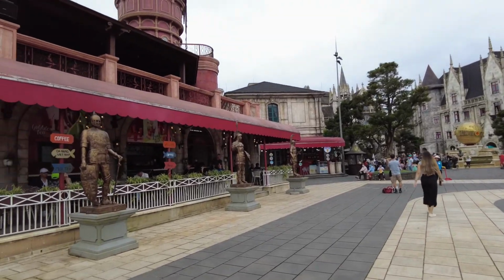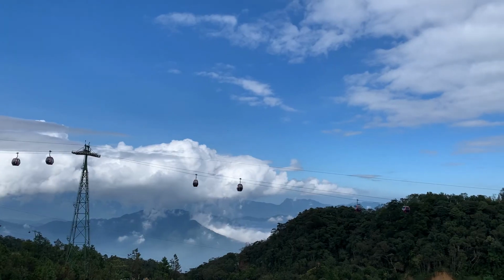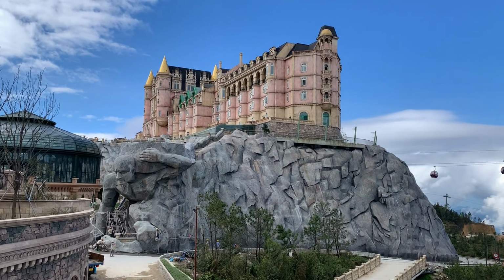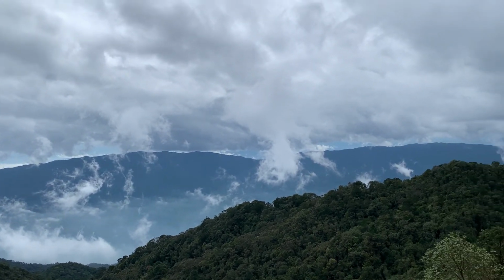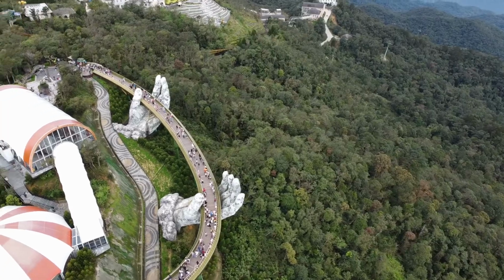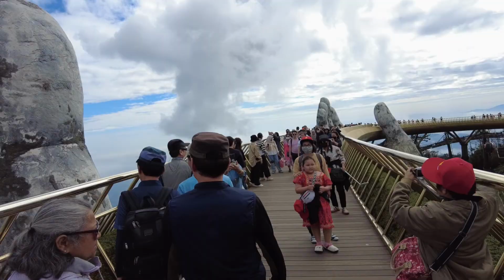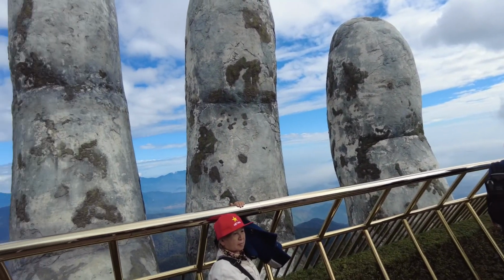This theme park is truly well designed and it takes inspiration from the real and the fantasy world. The best part, in my opinion, is the view, the greenery, and the fresh air. The Golden Bridge is sure to leave a lasting impression. So I would say add it to your bucket list when you start planning your trip to Da Nang.